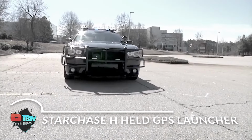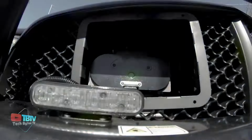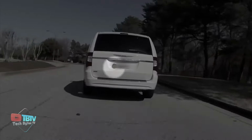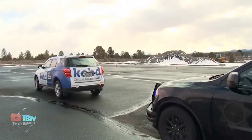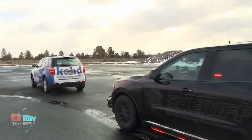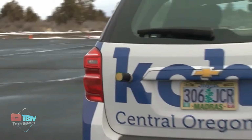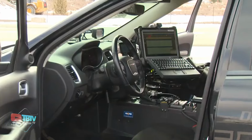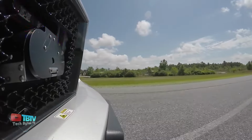The Star Chase handheld GPS launcher provides accurate and secure tracking of suspicious vehicles, equipping law enforcement officers with a compact and highly effective tool. With cutting-edge technology, this device can fire a tracker from a distance of up to 18 meters, allowing officers to reach and track vehicles in high-risk situations while maintaining a safe distance. The integrated laser sight ensures exceptional accuracy when aiming and firing the tracker, maximizing the chances of a successful pursuit.